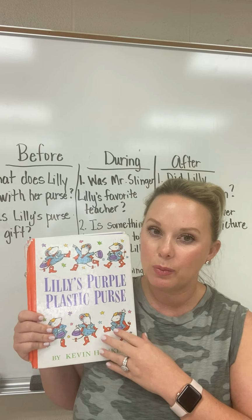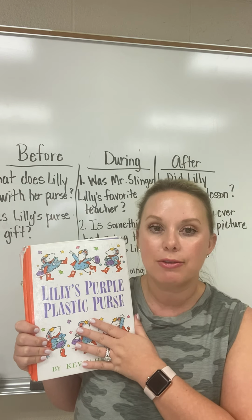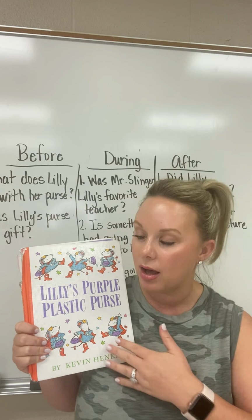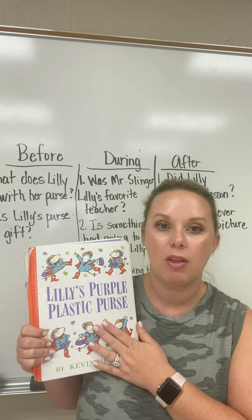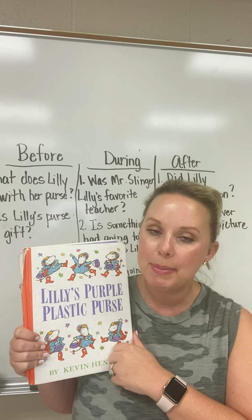One of the lessons that we can learn from this is that there's a right time for everything. And whenever our teacher or our mom and dad or grandma or whatever grown-up is in our life tells us to wait, we have to wait with a happy heart and wait for the appropriate time.